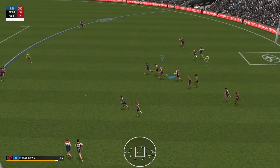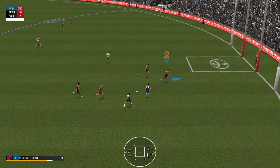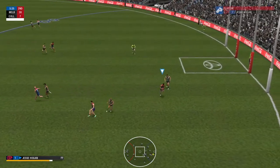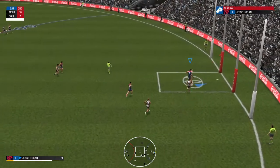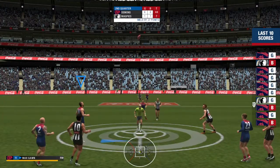Cleanly tapped out of the ruck. He picks up the loose ball. Hannon gets possession. He grabs it. He opts to play on. The goal for Melbourne. The Demons could score the last 4 goals.